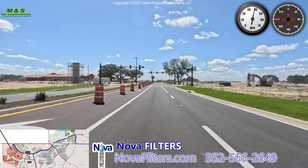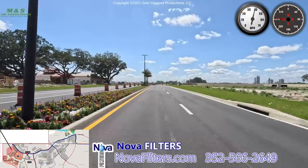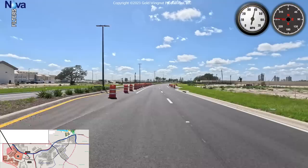Again, on the right is still more residential area for Middleton. Also in this area is scheduled to be several sets of apartments, as well as what looks to be either townhouses or duplexes. The big building on the left is the elementary and middle school.